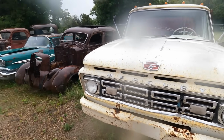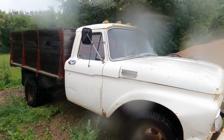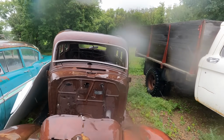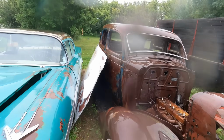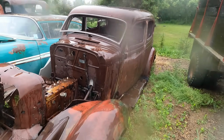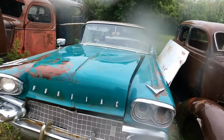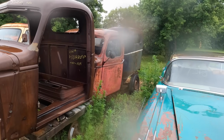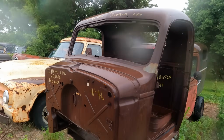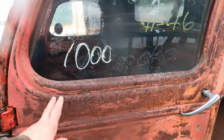$1,800 for a 64 Merc. I thought these Fords rotted out more. It's not bad, eh? Here's a 19-something Chrysler, $900. Can't see nothing there, can you? Got a flathead in it. There's a 1958 Pontiac, $1,400. There's a bunch of cabs. There's a 37 to 46 Chevy cab, $500. This one's $1,000.